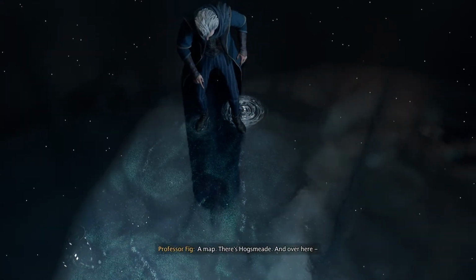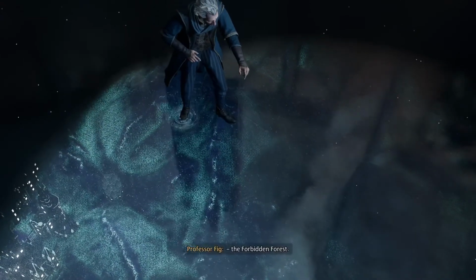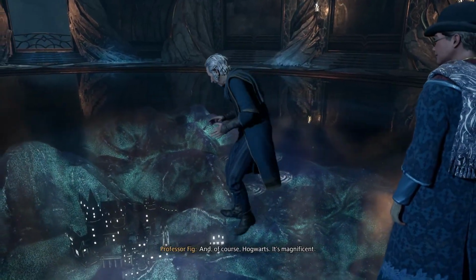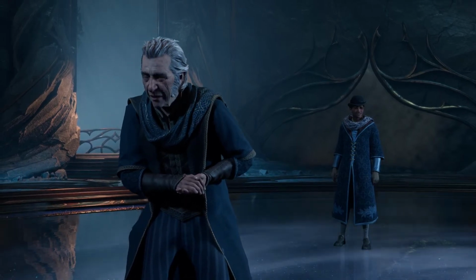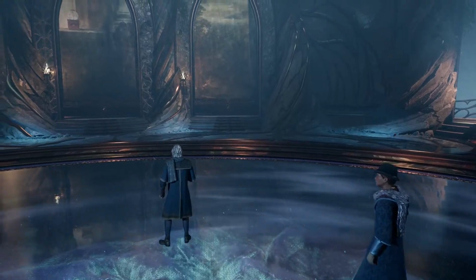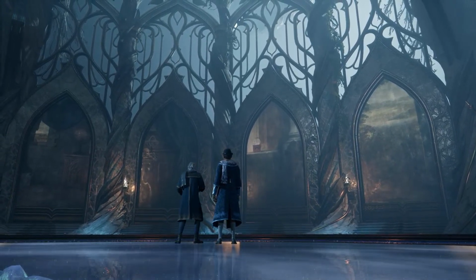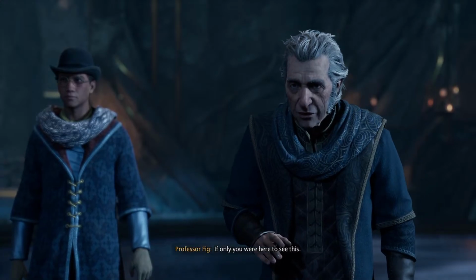There's Hogsmeade. And over here, the Forbidden Forest. And, of course, Hogwarts. It's magnificent. If only you were here to see this.